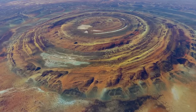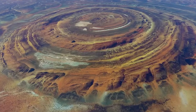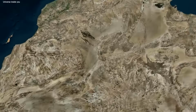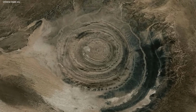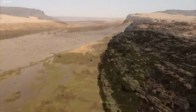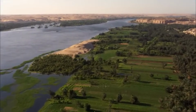This is the Richat structure, a formation of sedimentary rock that lies in the Sahara Desert of Mauritania. It was named the Eye of the Sahara because it can be viewed from space and is used to guide astronauts on the International Space Station. NASA once described the strange geographical feature itself as looking similar to an ammonite shell.